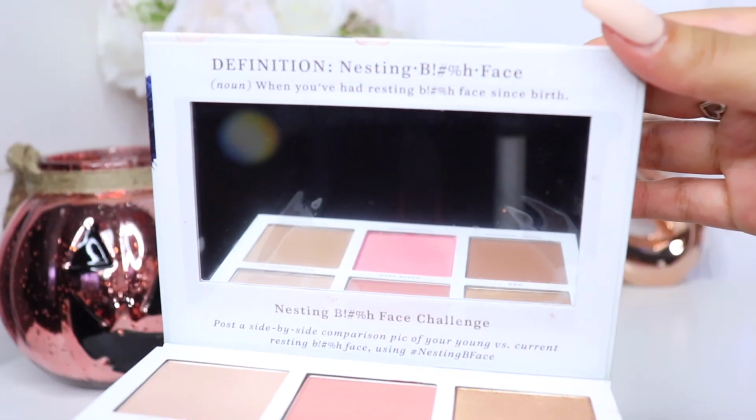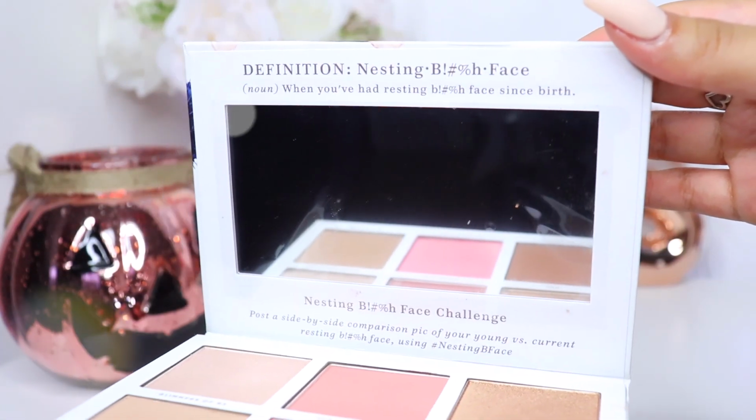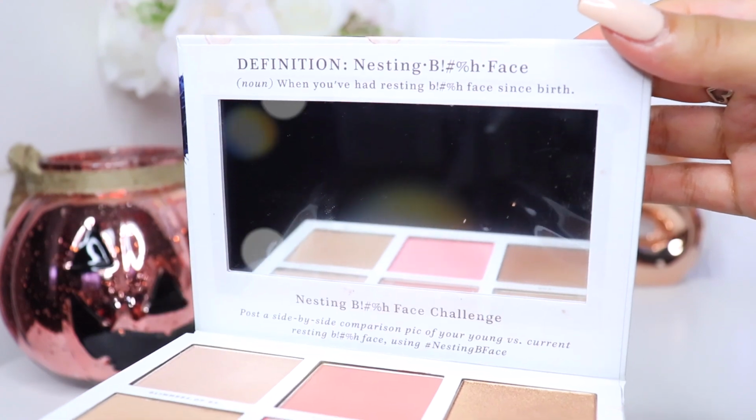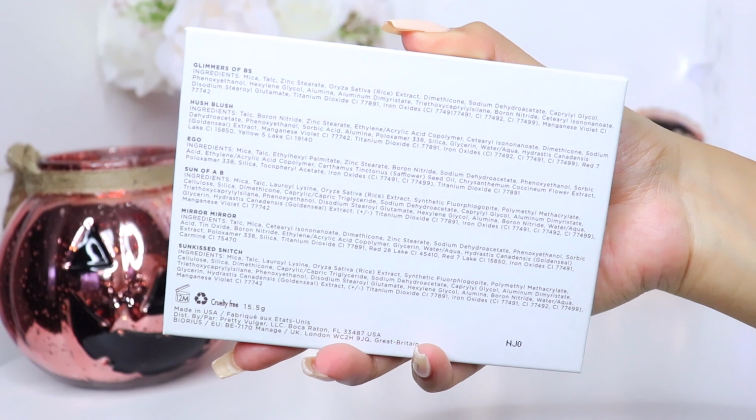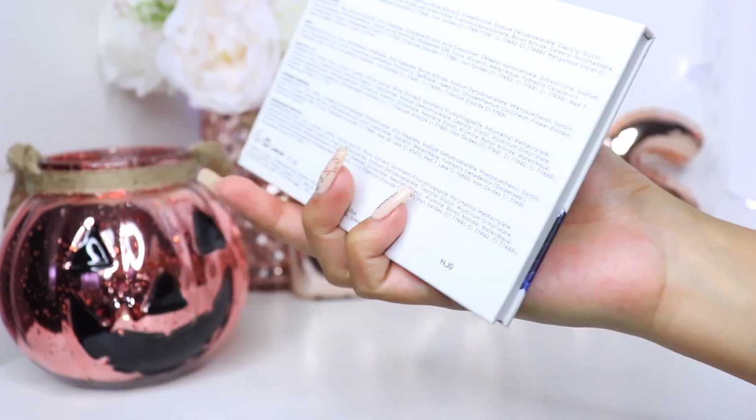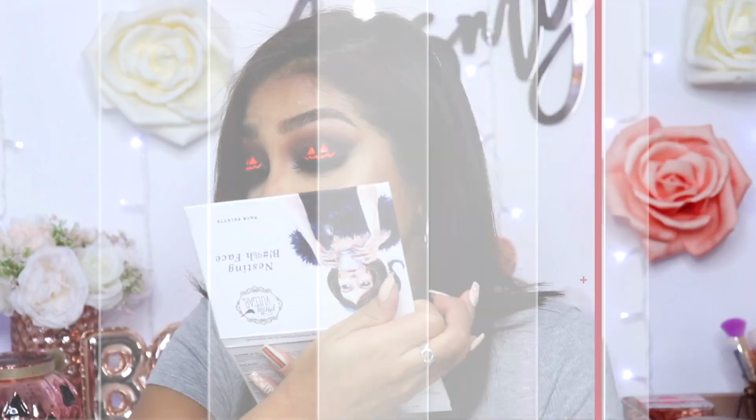I didn't want to use this palette on my eyes because it's Halloween and I wanted to do something easy but still Halloweenish. So it says here above the mirror, definition of nesting bitch face: when you've had resting bitch face since birth. Anyways, I really love this face palette. It's so soft and very pigmented. You don't have to use a lot.